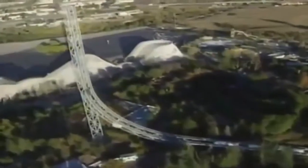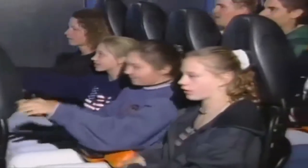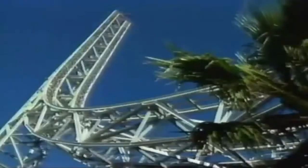Welcome to Six Flags Magic Mountain in Southern California. Here, thrill seekers are taking the ride of their lives on the attraction called Superman. A roller coaster that owes its extreme propulsion and popularity to magnets.